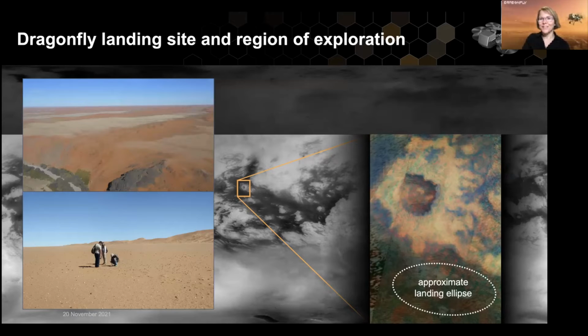This lower picture shows some of the Dragonfly team members in one of these interdune flats in between. This is just to give you the idea that we're not trying to land this rotorcraft on really tiny dunes. There are big open flat areas between the dunes where there is a sufficiently flat and safe location for landing, but also the ability to hop up over the dunes as well.